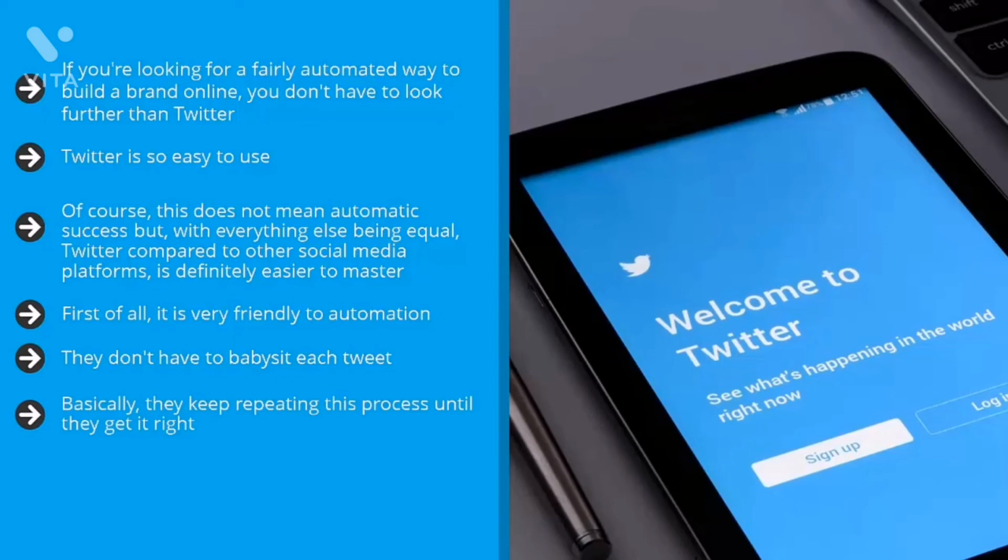Basically, they keep repeating this process until they get it right. Again, you can run things on autopilot. With that said, you shouldn't expect much traffic if you just started on this platform. I hate to break it to you, but just like with anything else in life, you can't start out at the top. You can't expect massive success without having put in the time.